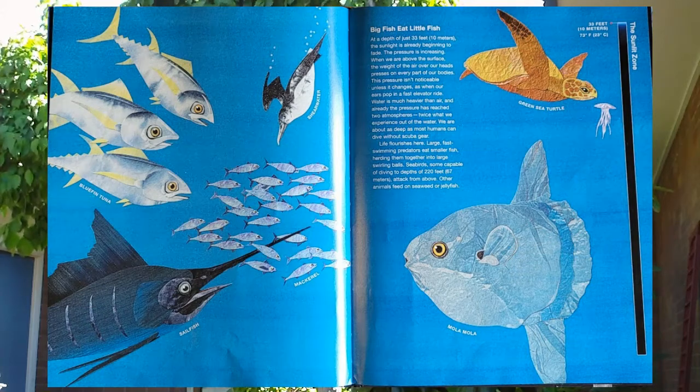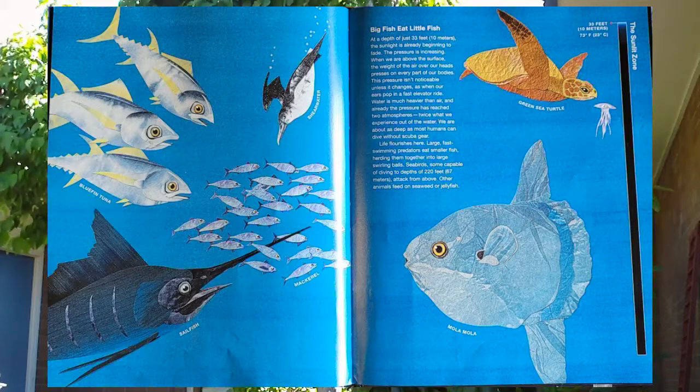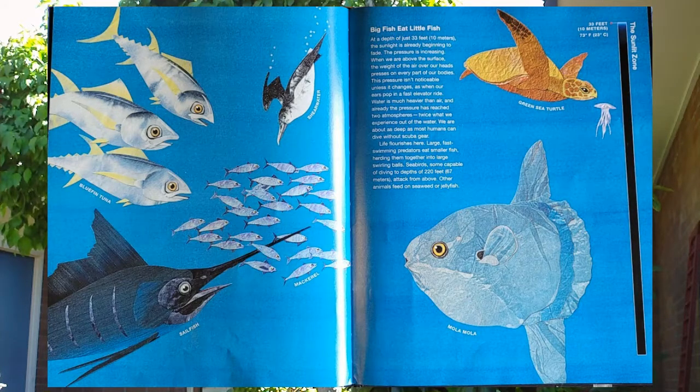Big fish eat little fish. At a depth of 33 feet, the sunlight is already beginning to fade. The pressure is increasing. When we are above the surface, the weight of the air over our heads presses on every part of our bodies. This pressure isn't noticeable unless it changes, as when our ears pop in a fast elevator ride. Water is much heavier than air, and already the pressure has reached 2 atmospheres, twice what we experience out of the water. We are about as deep as most humans can dive without scuba gear.